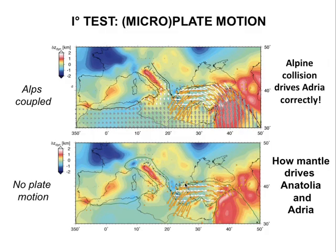Also, you can do a number of tests. For example, you can show that if you impose that the Alps are coupled, so that they're collided and this is no longer an active boundary, then Arabia turns this way, toward the high velocity anomaly that is subducting here. But you can also do an exercise where you stop Arabian-African motion, and you can see that Anatolia keeps going westward, meaning that the motion of Anatolia can be well reproduced by the action of the upwelling in the Near East and downwelling in the Hellenides producing that.